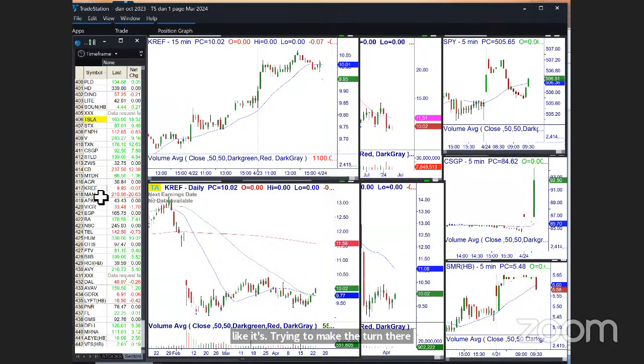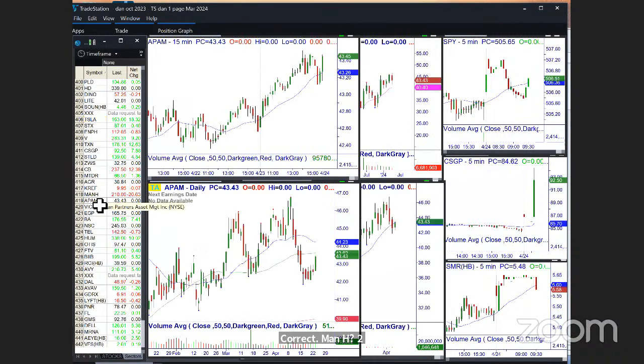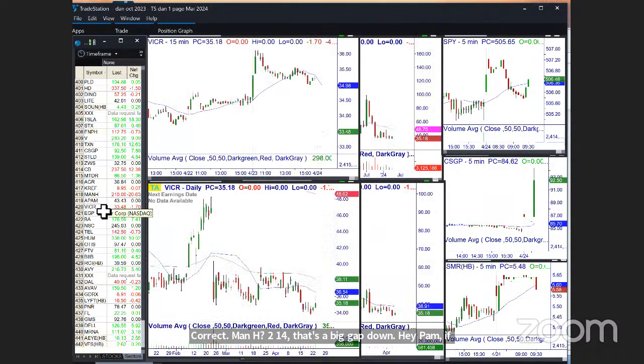Cref, bottoming pattern. Man H, 214. That's a big gap down. APAM, if it opens flat, it'd be a $42 put spread, 30-minute high day trade. Visor, ugly bottoming pattern, gapping down. That's breakdown, daily, weekly, monthly.